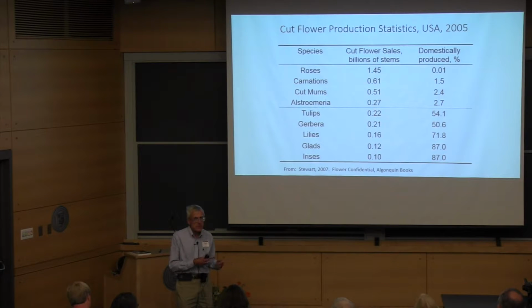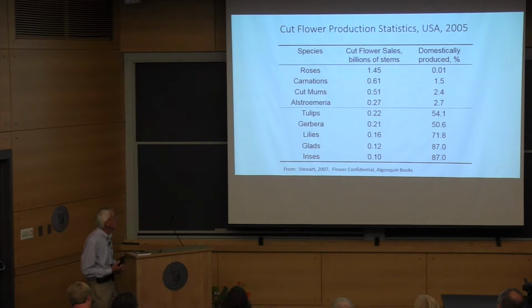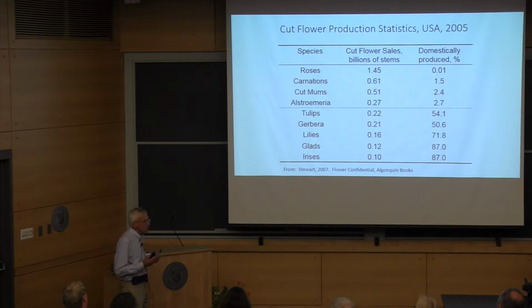Advanced to more recent times, and we still have the florists and even much more the grocery stores, selling those four cut flower species any time of the year. Very reliable, good varieties, not too bad. But those are almost all coming from South America, if you're living in this country. If you're living in Europe, then it's coming more from Africa. But domestic production is really very, very minimal.